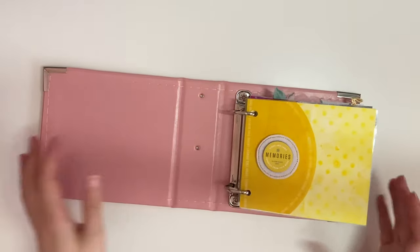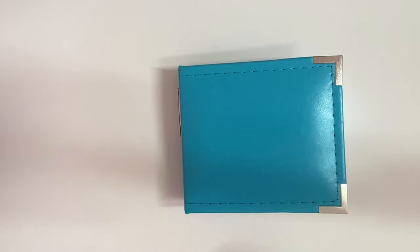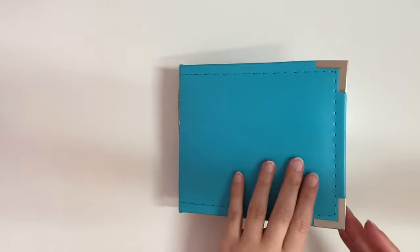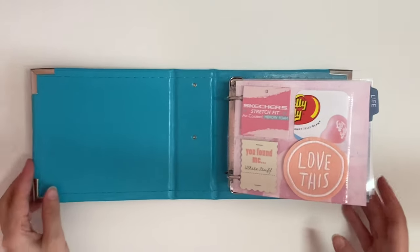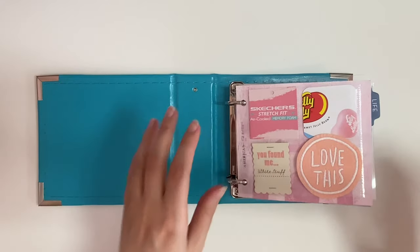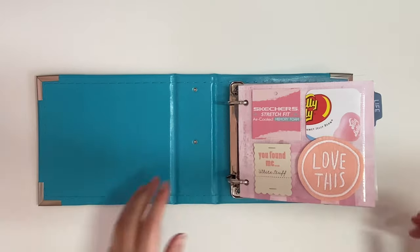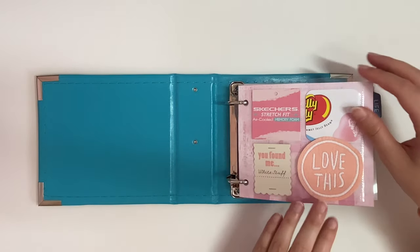So that's the first one, so you see what I mean about them being a bit chunky. I don't like to stop myself from being able to add embellishments in, even if it's a smaller album. I like embellishments, and I wouldn't want to lose that look by trying to thin it all down. This one is considerably chunkier than the other one, though I don't quite know what happens.